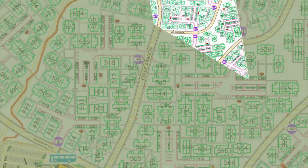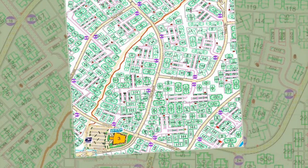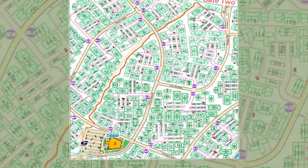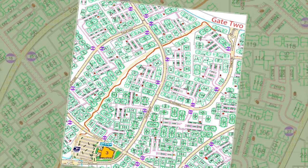To begin the serpentine walk, park in the lot at the Performing Arts Center, also known as Clubhouse 3. Walk back to the far right-hand corner where you will find this tree.